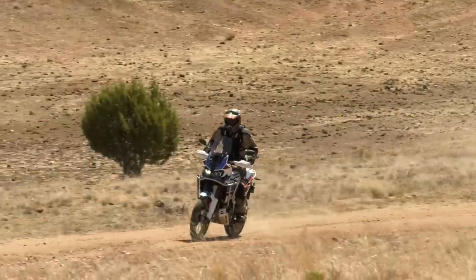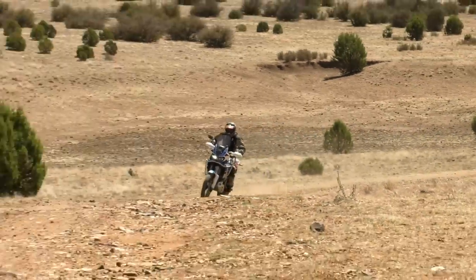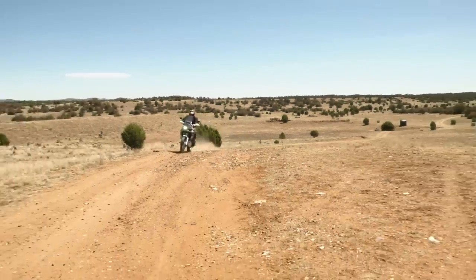We're about halfway through our route today for the Africa Twin Adventure Sports, and it has been fantastic. We've done some canyon rides, some fire roads, some little sections of more technical trails. And I think we're going to be getting into a little bit more of that after lunch here. I'm looking forward to it. The bike has been fantastic.